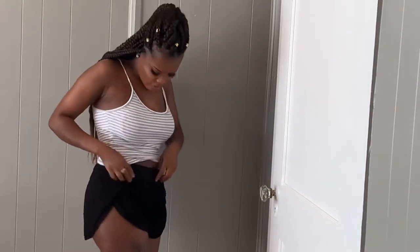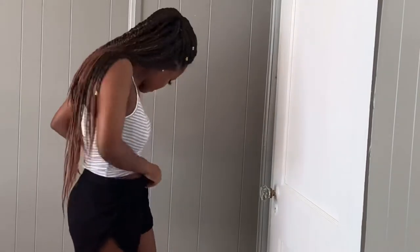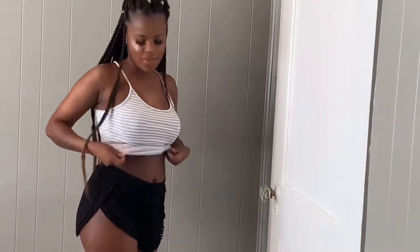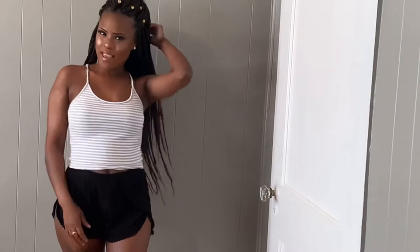So I bought the shorts for how much? I don't know, but it was $2 or $3. All of this was $2 or $3. Let me see how much this was. I don't know if that's what the tag says for it. But this ain't bad. I love it. Now let's try on the next outfit.